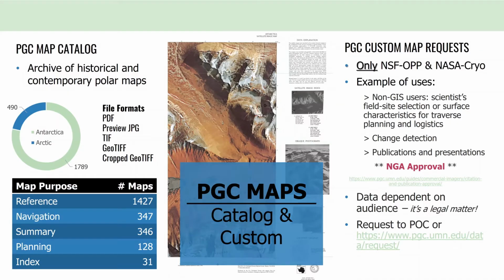The majority of our catalog, as you can see in this simple pie chart, contains maps of Antarctica. This may be because we started as an Antarctic support organization. I don't actually know, but we come through with a variety of file formats available. We've got PDFs, JPEGs, TIFFs, which are actually great for high quality printing, and full and cropped GeoTIFFs, which are critical for using in a GIS.